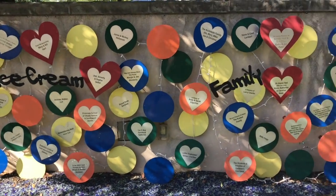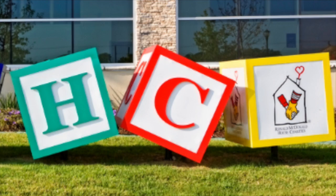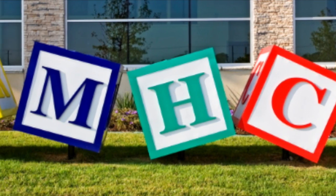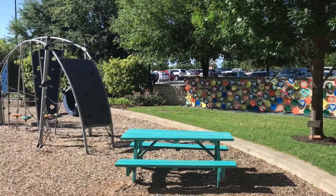The Ronald McDonald House is located north of the hospital and allows families to access their children at any time during their hospitalization. Since our beginning in 1985, the Ronald McDonald House Central Texas has provided its services to thousands of families seeking treatment at Central Texas hospitals.